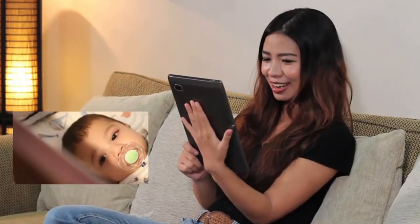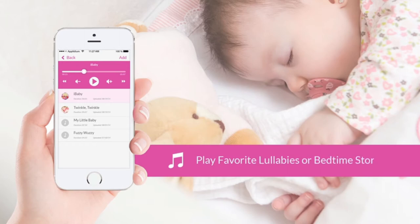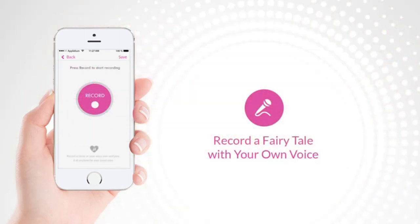The two-way speakers and echo cancellation feature allow you to talk to your baby and hear her at the same time. M6 makes the bedtime routine just a breeze by helping you put your baby to sleep. Push a button on your phone to play her favorite lullabies from the music library or record a fairy tale that can be replayed when you can't read it yourself.